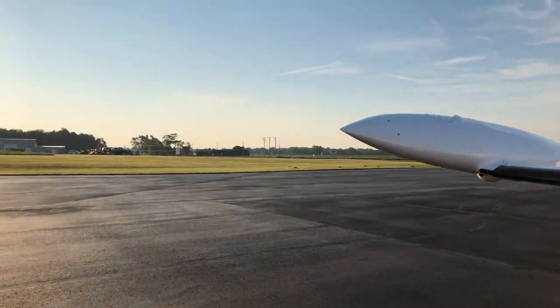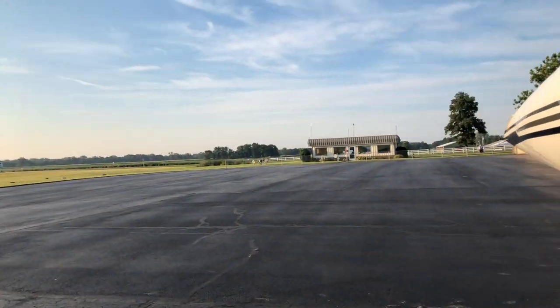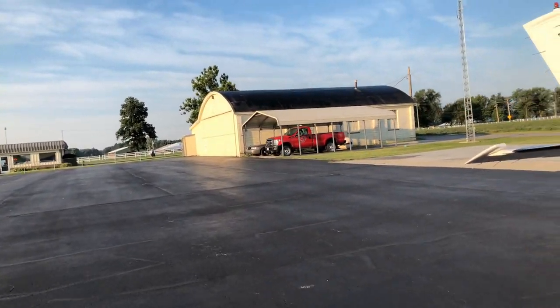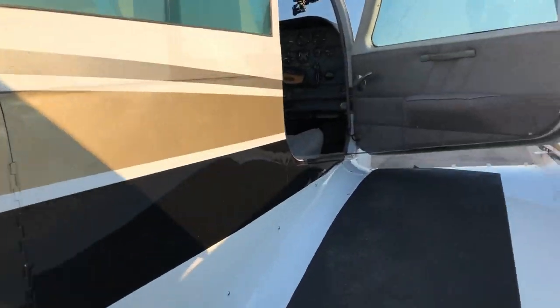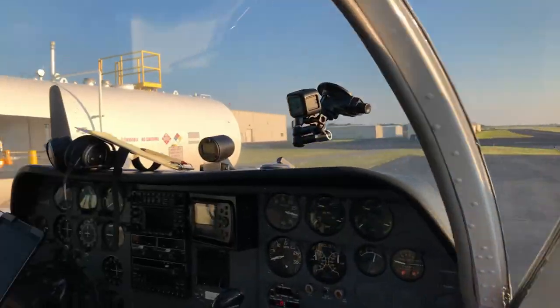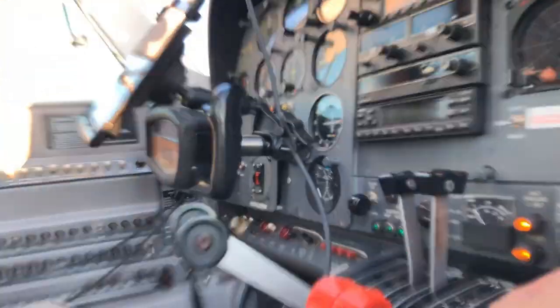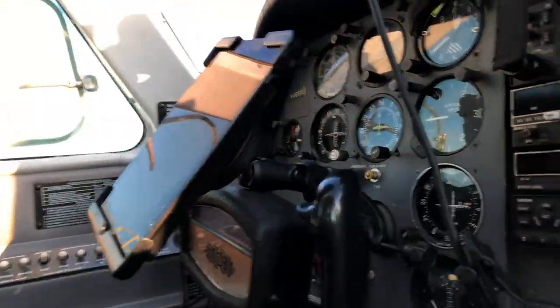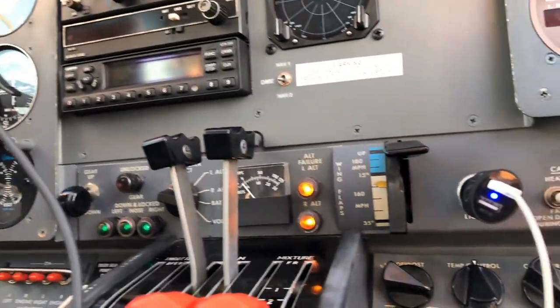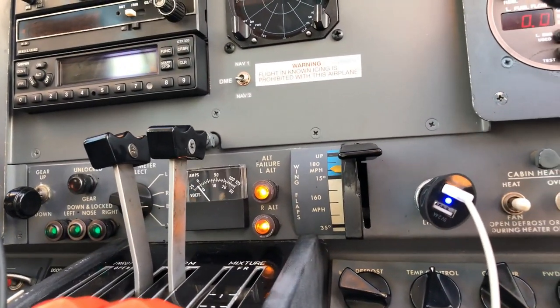All right, we go back into the cockpit, and we bring our flaps up. And then we turn off the master.